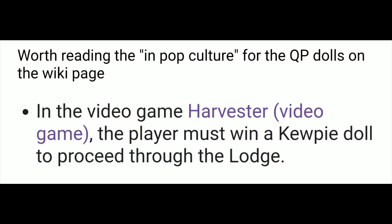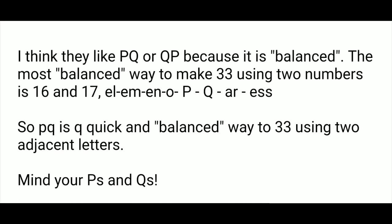In the video game Harvester, the player must win a Cupid doll to proceed through the lodge. And there's a play on words, Cupid doll, but it's Q, the letter Q, the letter P. It's a hidden 33 coding. And to proceed through the lodge, they call it a lodge. I think they like PQ or QP because it's balanced.